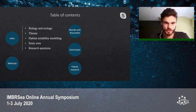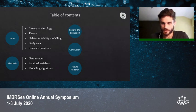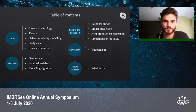Then I will talk a bit about the study area and the research questions I pose. Then I will talk about the data sources I use for modeling, the retained variables, and finally the algorithms that will be used. Then the response curves will be discussed, the modeling predictions, and finally I will also propose an area that could be protected as a theoretical exercise. And finally, also some limitations of the study. And then I will conclude with a conclusion and some future research.